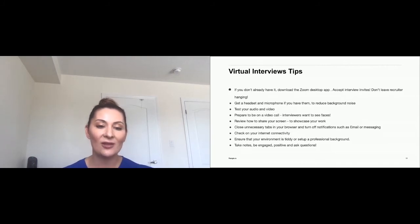What's really important is to also check your internet connectivity. You want to ensure that, during your interview, if it's your final stage and you're meeting with the CEO or the COO, you don't want to, of course, have an interruption in your interview because of your connectivity as well. Ensure that your environment, this is really important, is tidy or set up for a professional background. I can share this deck with you moving forward that also has a link to help you set up a background, if you do have an environment that isn't quite conducive to being virtual. So I'm happy to share that with you moving forward.